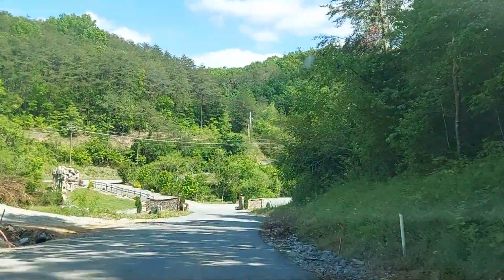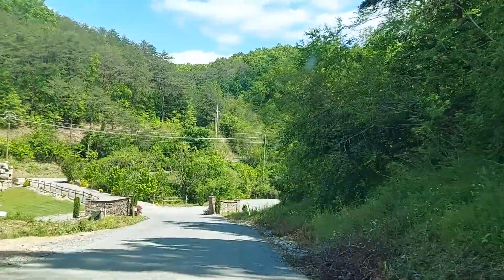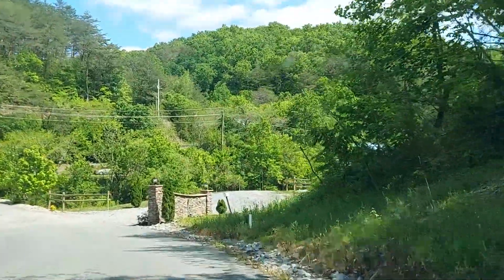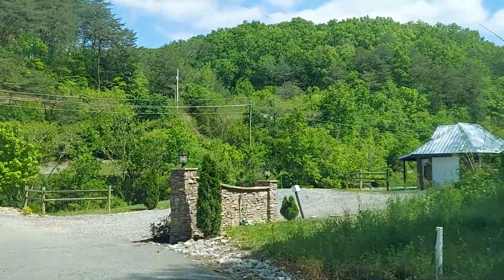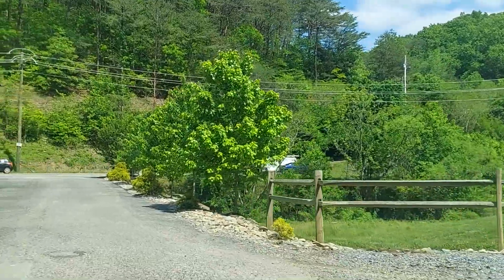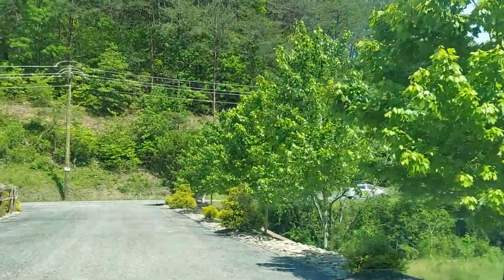I didn't see any amenities, but that doesn't mean there won't be here. I just didn't see any yet. I didn't see a community pool or a clubhouse of any type. Looks like that would be where a pool is. It looks like they might be getting ready to put a pool there.